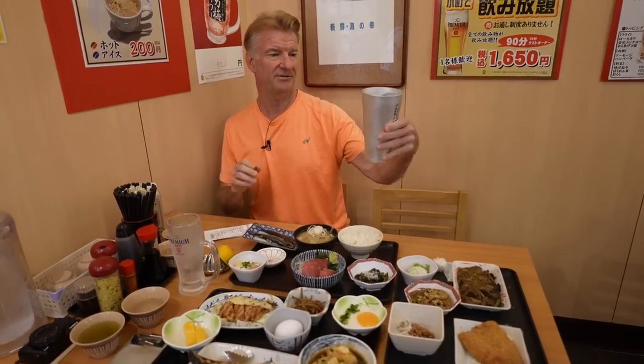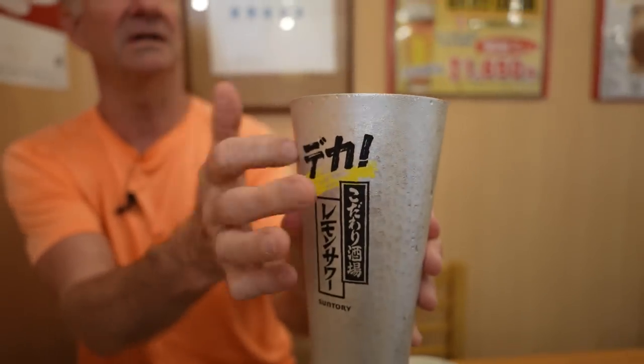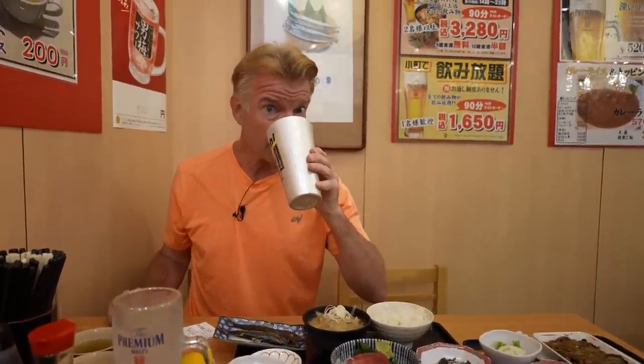This is a lemon sour by Suntory, and it comes in one of these, I don't know, what do you call it? Cold glasses. Cheers. It's really cold to the touch. Oh, it is so refreshing. It's lemonade for adults, that's what it is, and it is so cold. It's super, super cold. Okay, you get the idea.